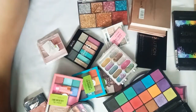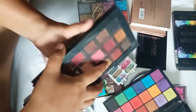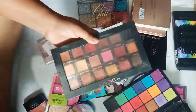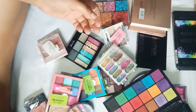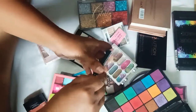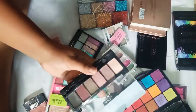Okay, I'm gonna do that later. Then I have this Huda Beauty Rose Gold palette. This is also very beautiful, no doubt. Then I have this NYX Cosmetics Soft and Rosy palette. These are also for subtle and neutral looks.